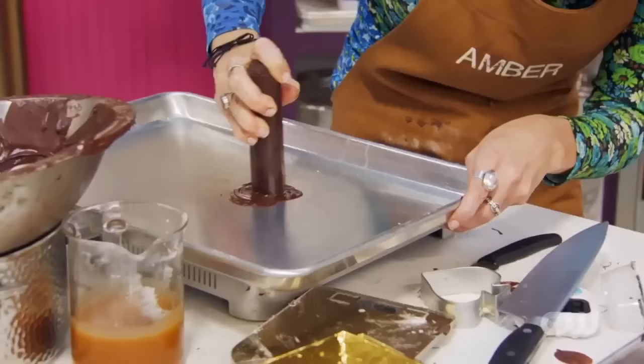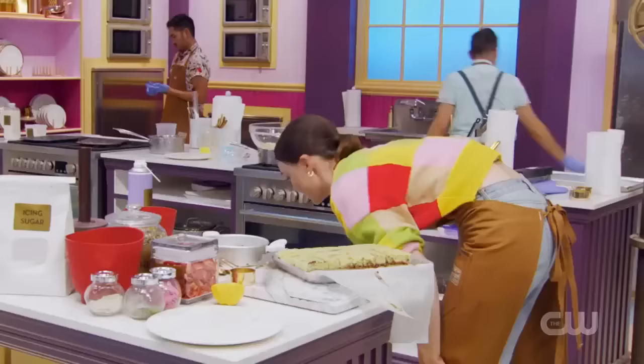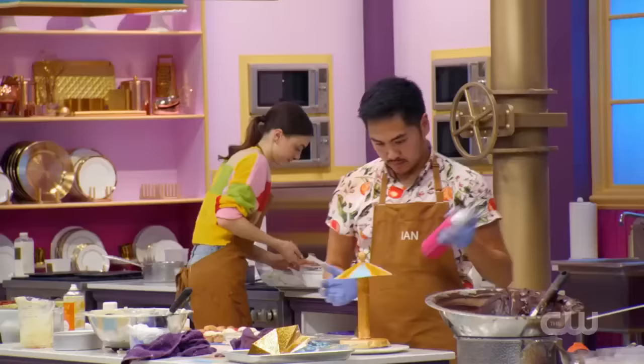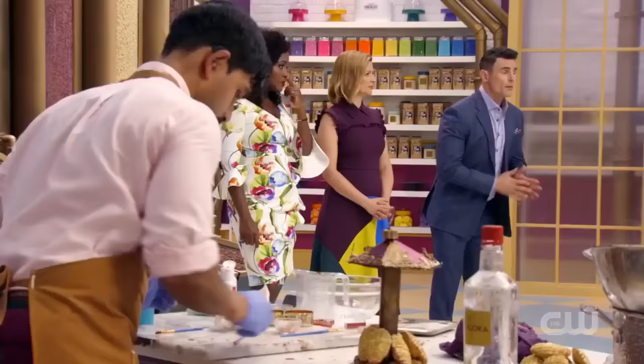Oh, my pulse. So nerve-wracking. If there was one thing that could go wrong, it's all going wrong. Oh my God. Like, I want to cry. Good thing I made 2. How have I used all of my sheets? Oh, shoot. Oh, dang it. Why isn't it staying? Bakers, 1 minute left.